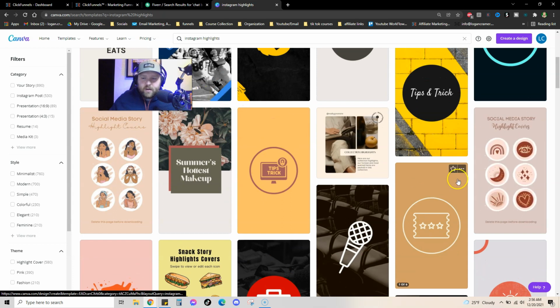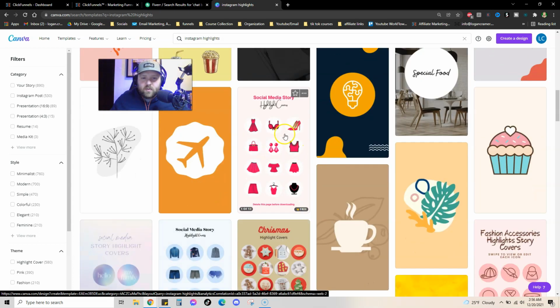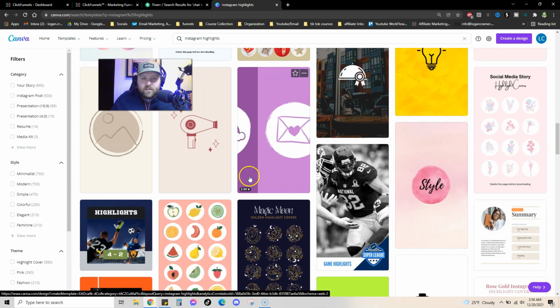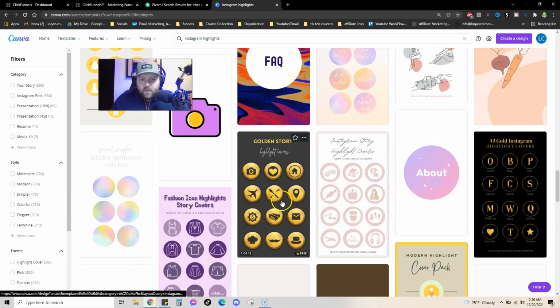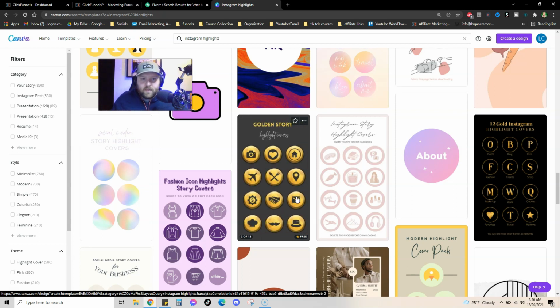Basically, when you go into Instagram, underneath you can have these little highlight circles, like business ones, or fashion ones. And you can come here on Canva and you can create them and then sell them. Like if you look at photography, you can just create these, change the colors, customize them, and then sell them. You can contact Instagram pages personally and say, hey, I notice you don't have highlights. Would you like me to make you some for $10?